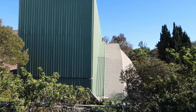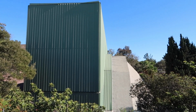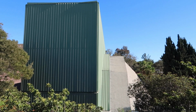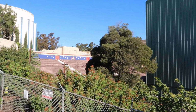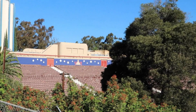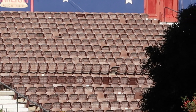So from this angle you can see the back half of the shell. So really what they did is they just built these big structures over the shell, and that was to help with sets and the decorations and things that they would use for the performances. Now when the bowl was first built in 1935, the seating was benches. I don't know if you can tell now, but they basically have stadium style seats now.